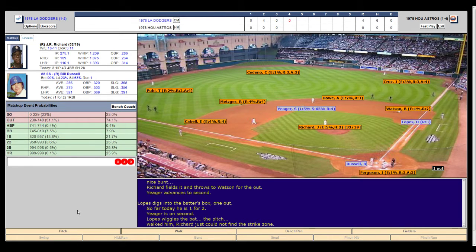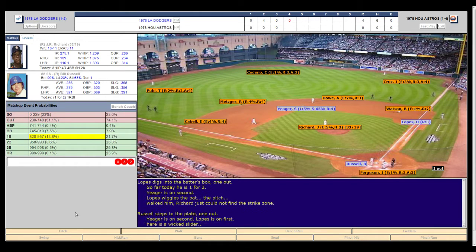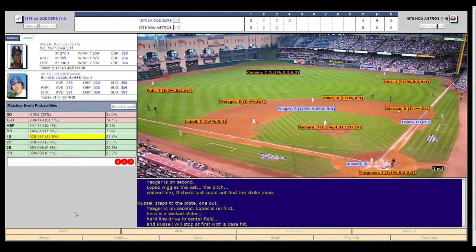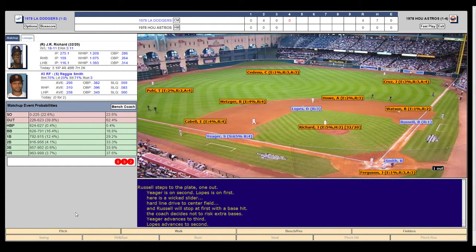Richard again struggling this inning. The windup and the pitch to Russell. Runners at first and second, 1 down. 4-0 lead for the Dodgers. That's an 8-3-2, and that's a single to center. Let's see what happens here. They will hold Yeager at third.